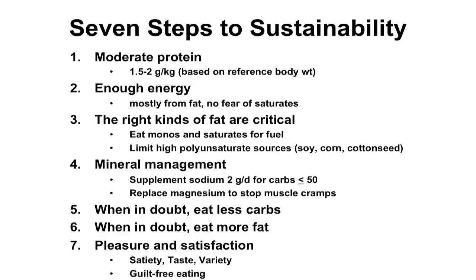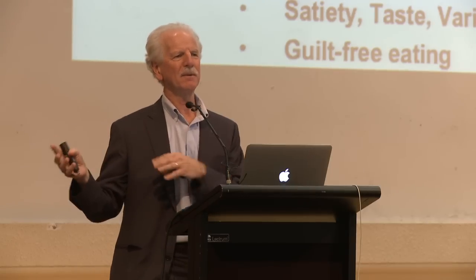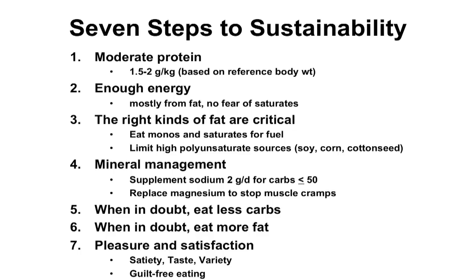The next is to have enough energy, because if you don't eat enough of the fat, when you get to a lean weight, your body's going to say, go eat something, and it'll be non-specific. You'll eat anything if day after day you're trying to eat 500 calories less than you're taking in. As I just emphasized, the right kind of fat is critical. And then something that's often neglected and very important is mineral management, and one of those is just simple salt.